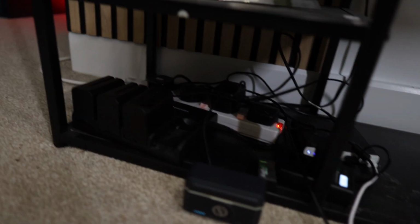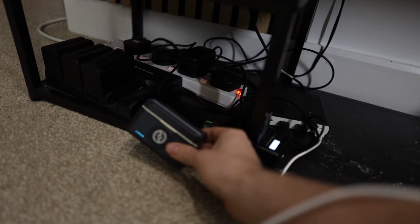And then down the bottom down here, I've got a bit of a charging station where I like to keep all of my equipment charged up at all times. So we're looking at like camera batteries, lighting batteries. We've got the wireless mic set there, a phone.